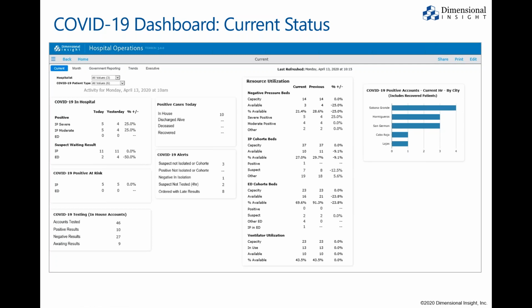Below the in-hospital section is the at-risk section, and this is just a breakdown of the positive patients that are at risk. And as I said, they'd like to track this section carefully. Below that is a section on in-house testing, and it shows the current test results of all patients that are currently admitted to the hospital. In the next column to the right, the top section is positive cases, and it shows them what has changed today in terms of their current positive cases. So how has the positive case count changed today?